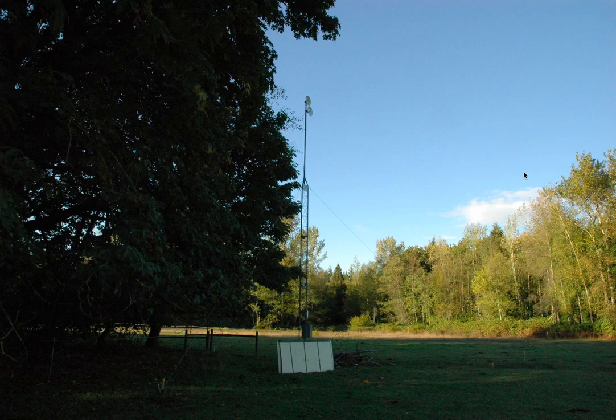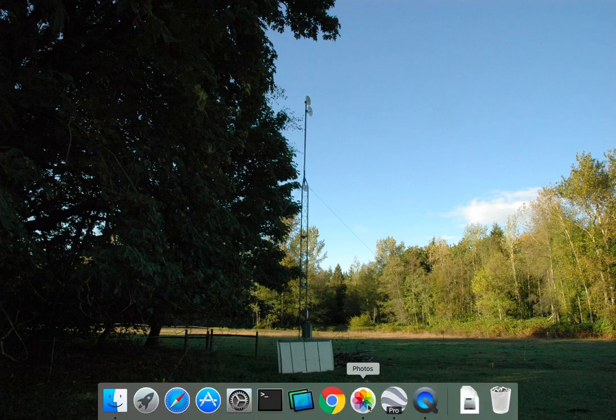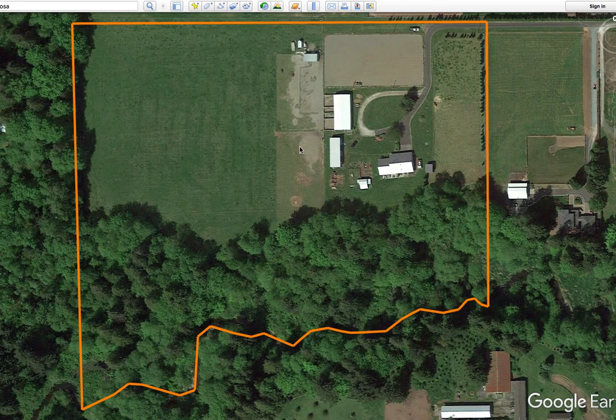This is on the back corner of the property. Thought Randy would find this interesting. Well, you'll probably find it interesting too, Sherry. This is this corner of the property.